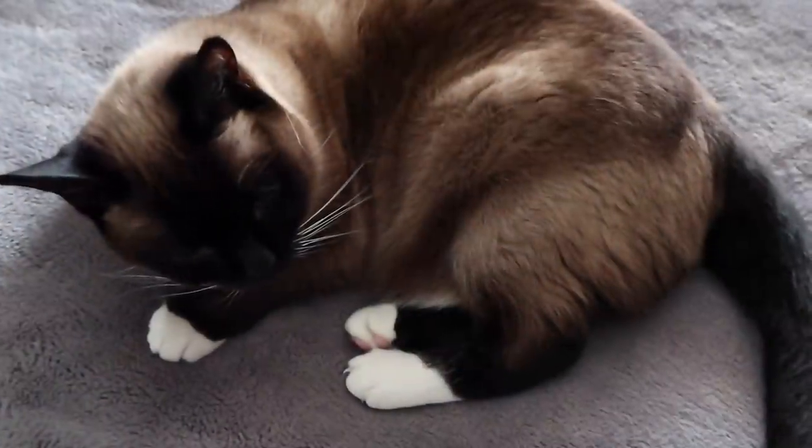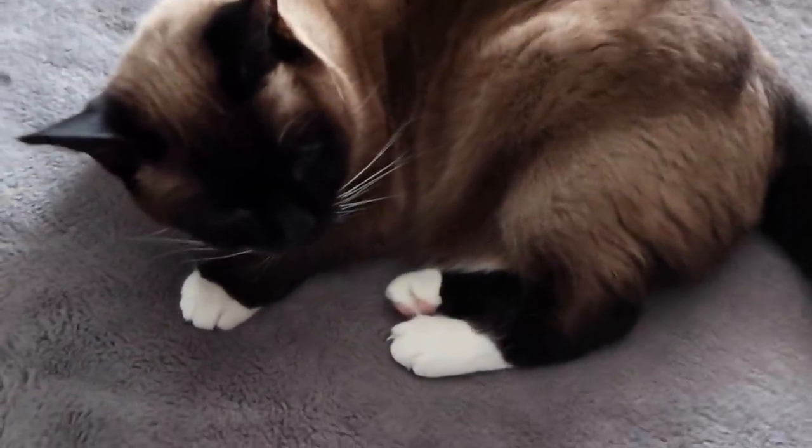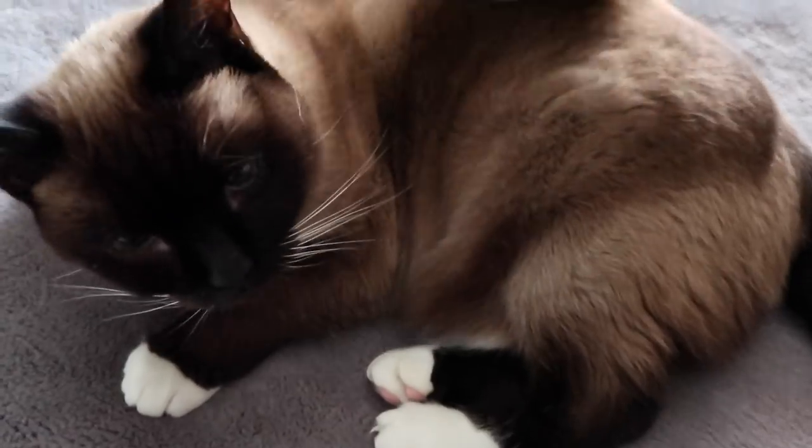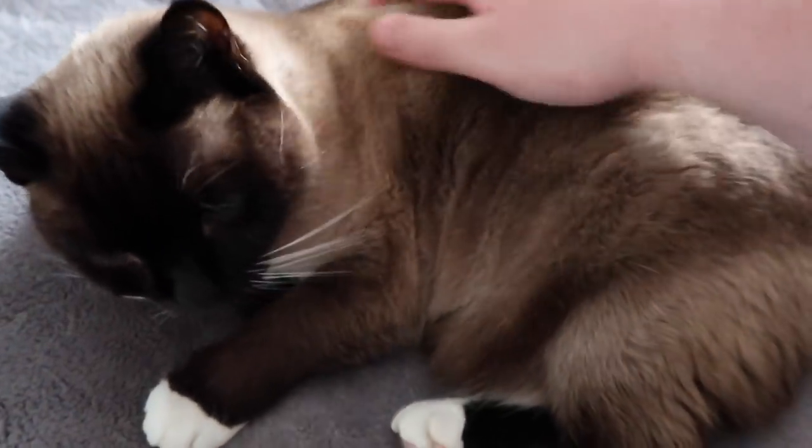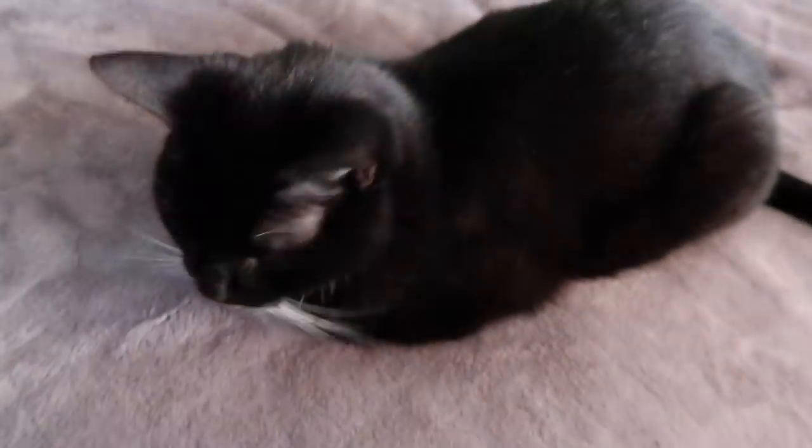Willow has found her way onto our bed. Are you lovely? Good girl. We will sleep now. Also found Socks. Hello. You have a little sleep now. So he's got no paws today. I love when they tuck them in. You tucked your paws in. All right, I'm gonna leave you to sleep now, okay?